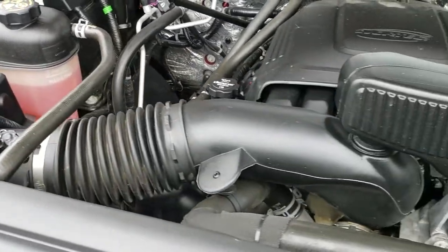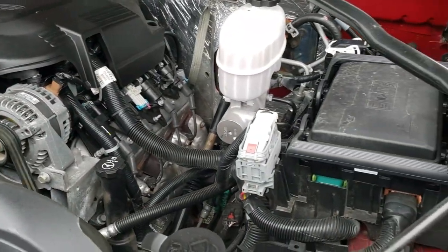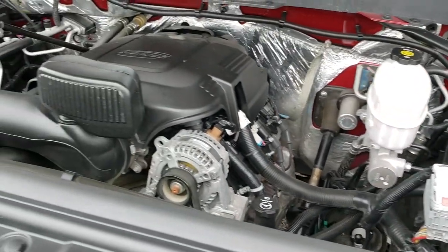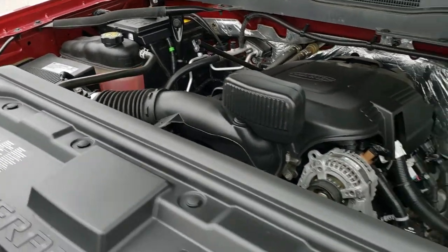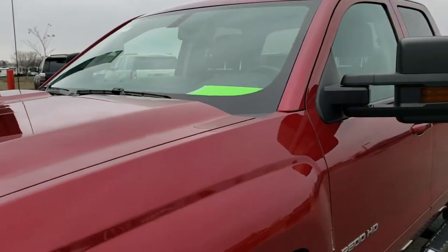Like I said before, this truck has been fully safetied and inspected by our service shop, has a fresh oil and filter change. All the fluids have been checked and topped off. This truck has like-new tires and is 100% ready to go.